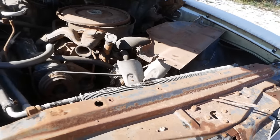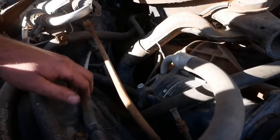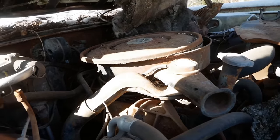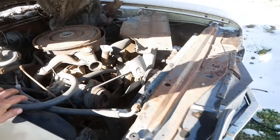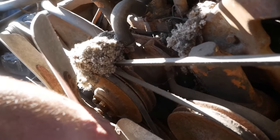Somebody's robbed the radiator out of it. Hot dog container there. Plastic fender wells on Oldsmobiles, always a little unique to them. Let's see if this thing will roll over. I doubt it. Looks pretty rusty. Got the mouse nest, part of the fan shroud. Yeah, there ain't no way in hell this thing's rolling over.